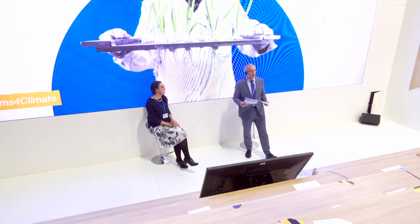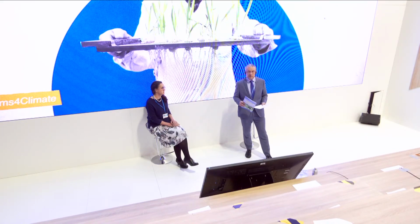This publication also contains a vision, an objective, and a way forward on how the IAEA and other organizations can support member states who want to use these kinds of technologies in their efforts to adapt to the changing climate. In that context, it is also relevant for your NDCs, the nationally determined contributions that you are preparing.